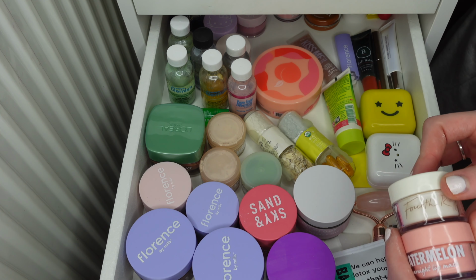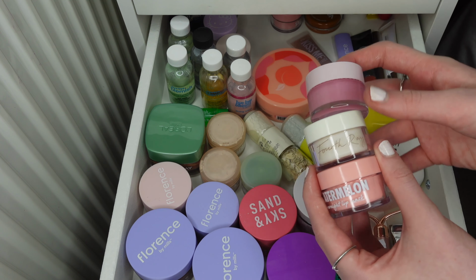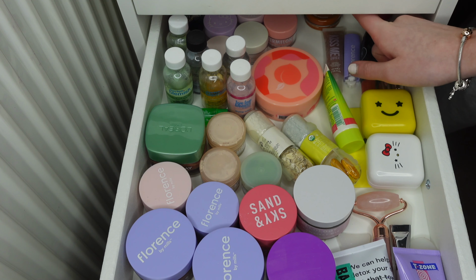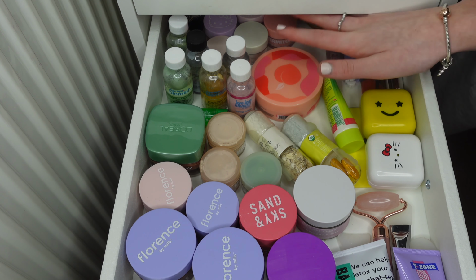I have tons of these back here, probably about 10 of them, and they're honestly my favourite. And then we also have some Vaseline and some Carmex. So pretty much all of my lip balms are back there.